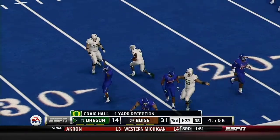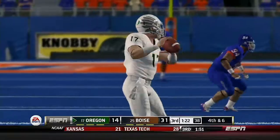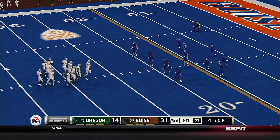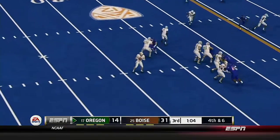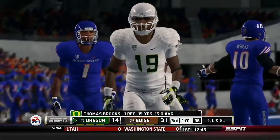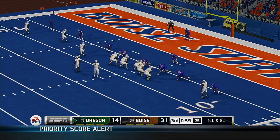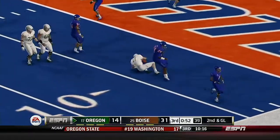Green gets it to his tailback. They'll wrestle him down in the backfield. They're stopped 2 yards behind the line. Pretty good stand there. They weren't fooled at all by the offensive play call. It's fourth down, and they're going to try to go for it. Scramble. Slides down.